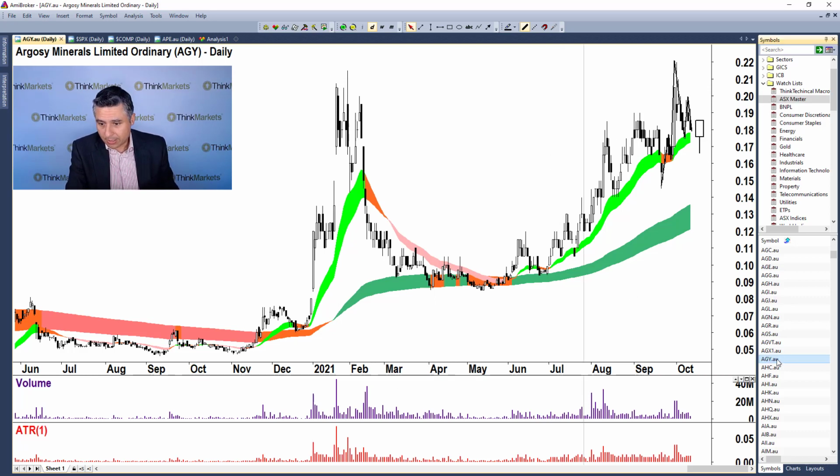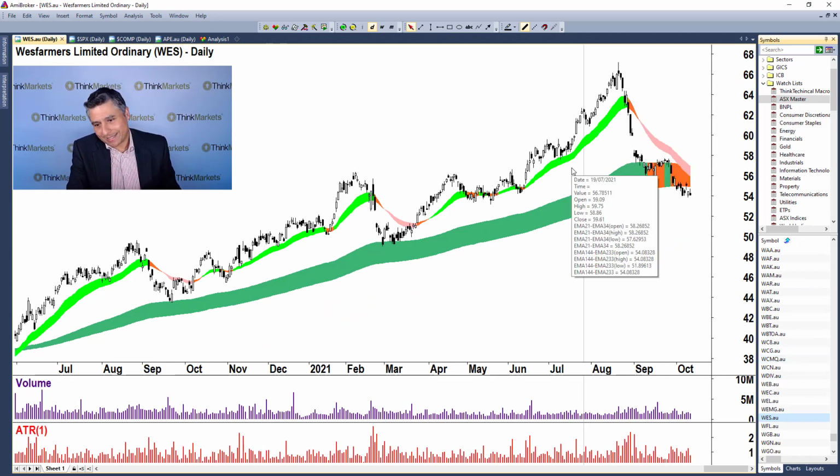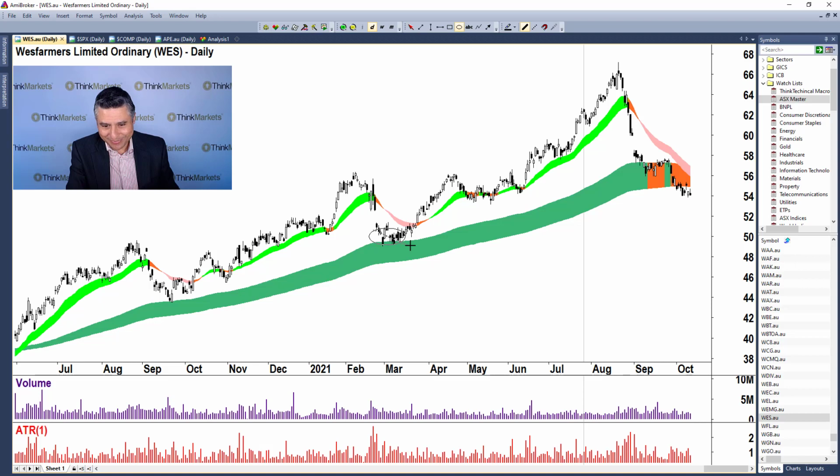The last stock pick today is Wesfarmers, and this one is also for Hamid. He's been busy today, and it's looking a little bit shaky here, unfortunately, for Wesfarmers. We can certainly see lots of evidence in the past, can't we, of how powerful this long-term trend zone is, just how reliable it can be, not to mention short-term trends and how reliable they can be also. But we do note that short-term trends end, and eventually long-term trends end as well.